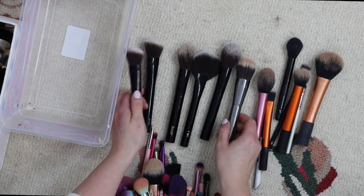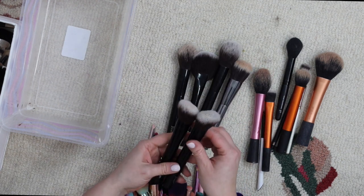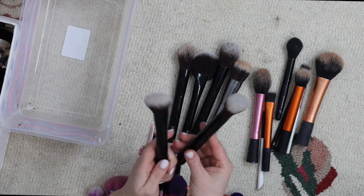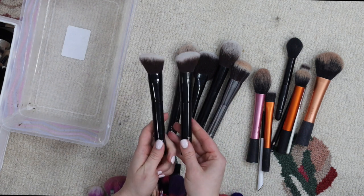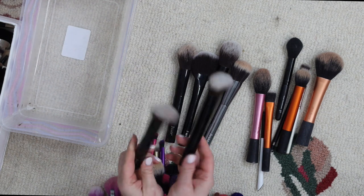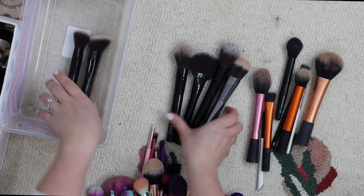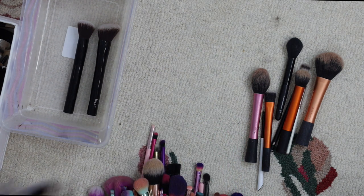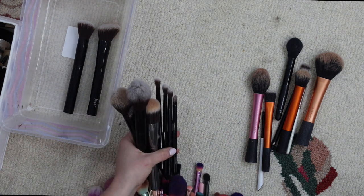In fact, of all the Julep brushes, all I'm really interested in keeping, and I think to start I'm going to keep both, is the blush brush, because I've gotten more and more into cream and liquid blushes lately, and so I think that these would be really good for that. Everything else, to be perfectly honest, is going in the declutter pile. So far we are keeping 2.